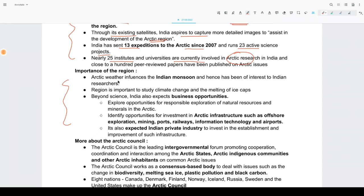However, again, Arctic weather influences the Indian monsoon, and hence it is important to understand the Arctic weather in order to understand the Indian monsoon itself. The region is important to study climate change and also the melting of ice caps, the rate at which the ice caps are melting, and the rate at which the depth of the sea water is increasing.